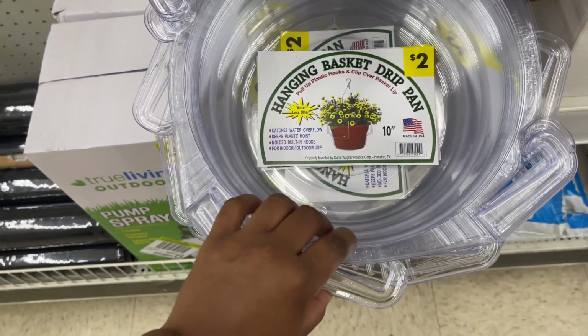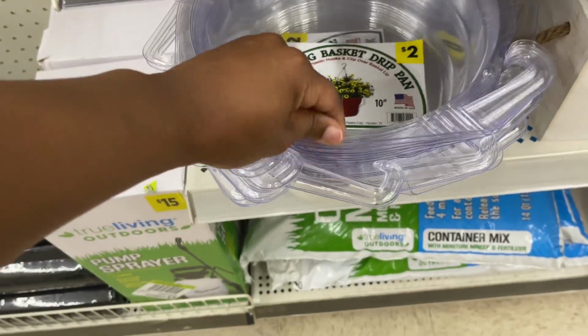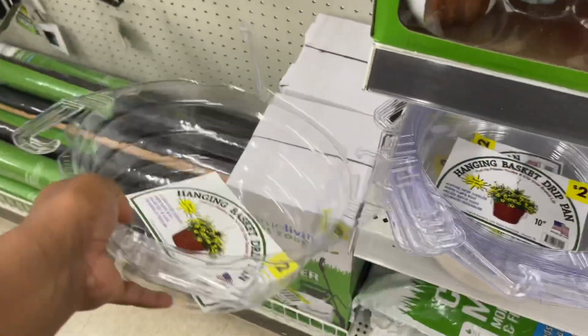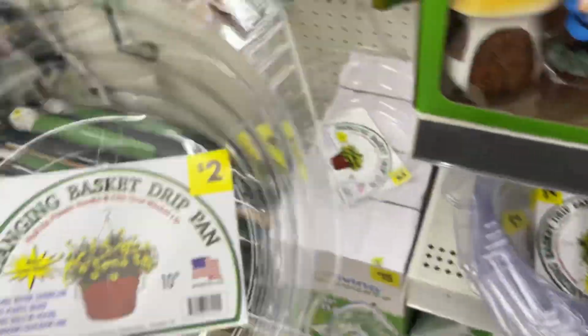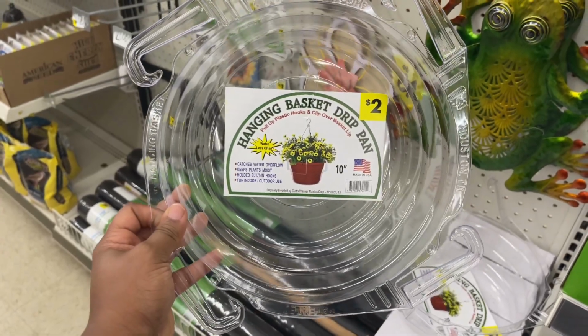Hanging basket drip pan. Well, I don't mind if I do. I'm getting in. Oh, I broke that one. Hanging basket drip pan. Catches water overflow. Keeps plants moist.